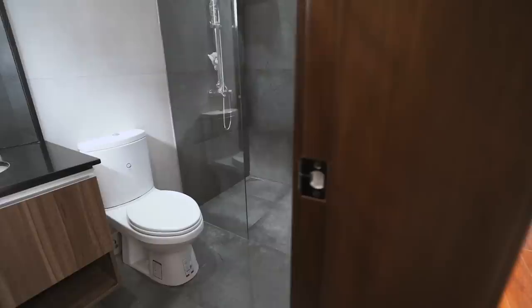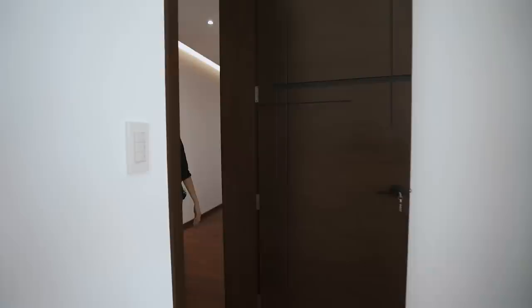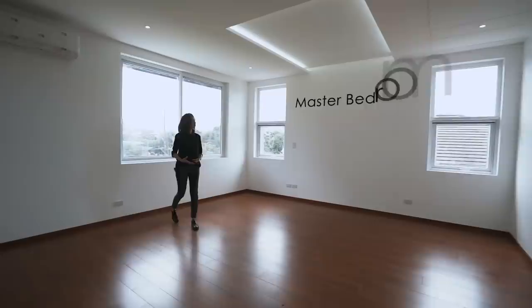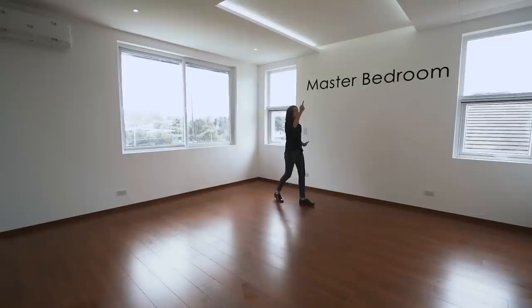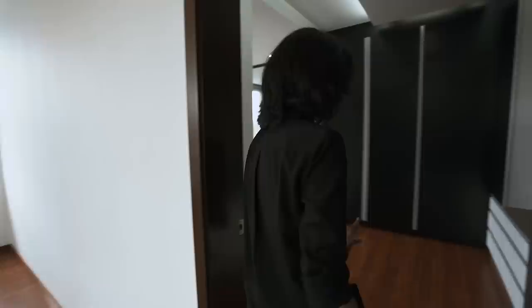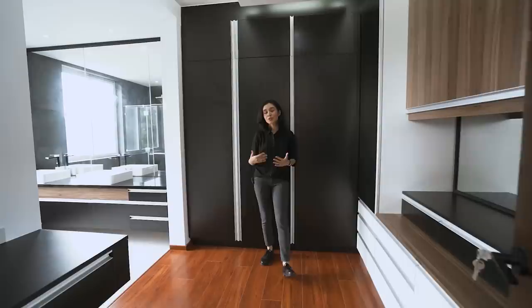And finally, your master bedroom. Your master bedroom is also a corner bedroom. You've got lots of windows, lots of light. You have this interesting ceiling, so ideally you'd want to put your bed over here. You also have a bigger air conditioning unit because you do have a bigger room. And of course, you have a bigger walk-in closet and ensuite toilet and bath.